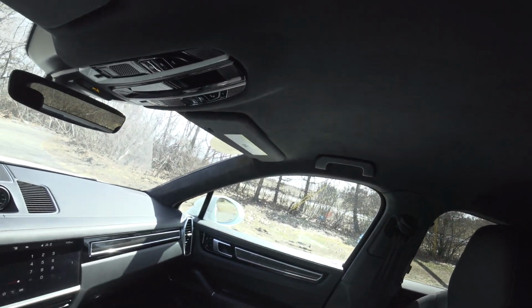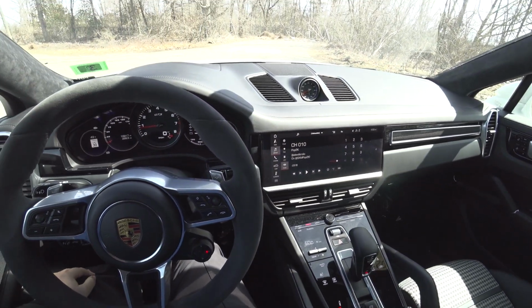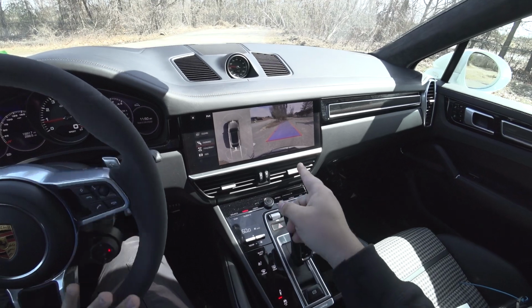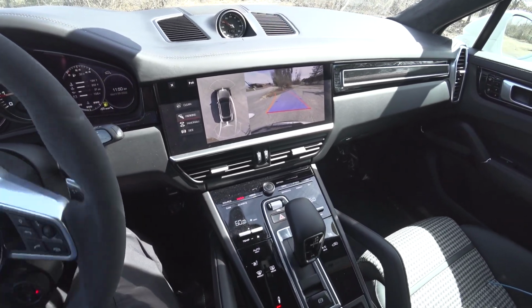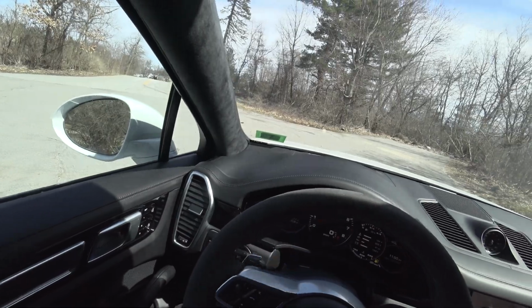Oh, look at that. This thing is sweet. So as you turn the wheel, look at that, the backup camera turns with it, because it's a panoramic camera. That is sweet. Let's go for a drive.